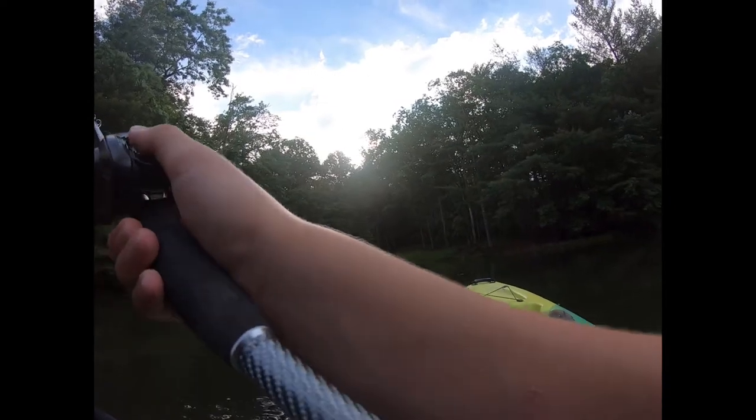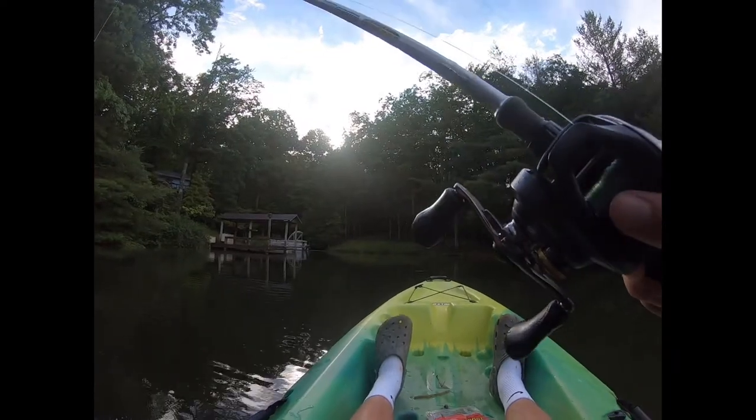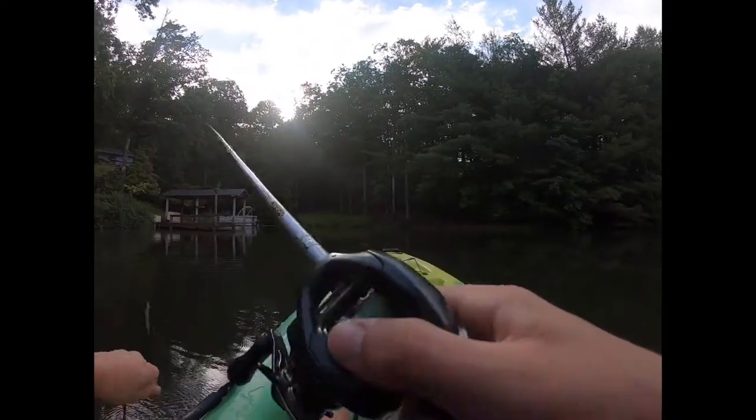Cool, the water's high. Water is very high. Yeah, that rain definitely brought the water up.